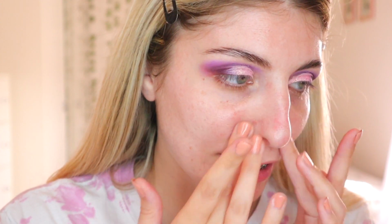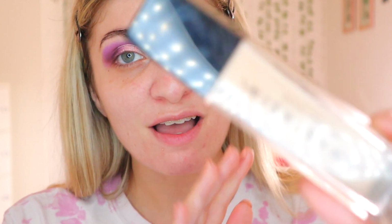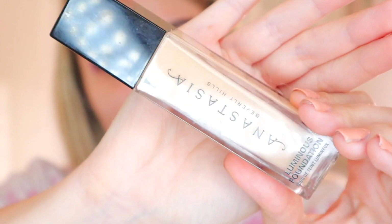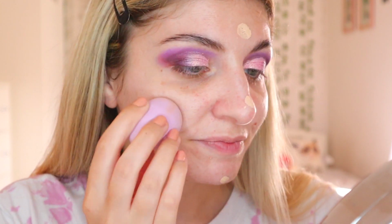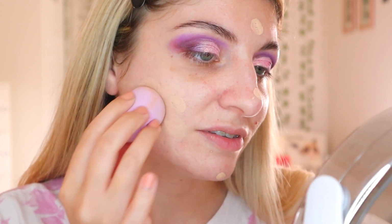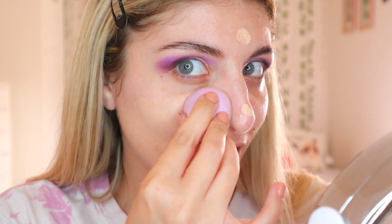So I don't know if I should like apply pore syrup, pore primer. So I'm just going to apply some pore primer using my goodbye pores. My pores are always around here, so. And now we're going to apply the foundation, and like I told you, I'm going to be using my Luminous Foundation from Anastasia Beverly Hills, which is this one right here. Applying the foundation. I actually love this foundation. It's one of my favorites of last year.